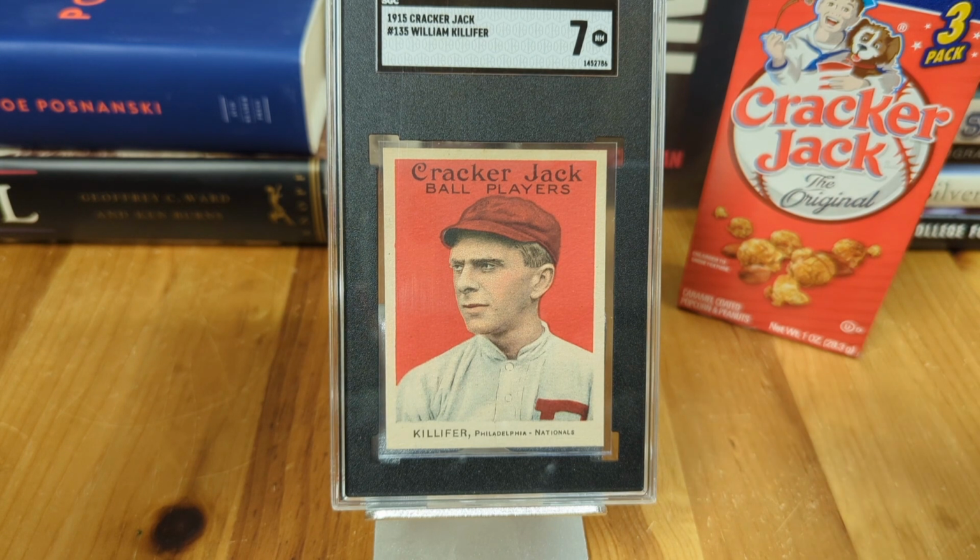But aside from that, they actually did a pretty good job. They used the same Shoeless Joe shot, just flipped it. The swinging shot you're probably familiar with if you know Cracker Jack cards.